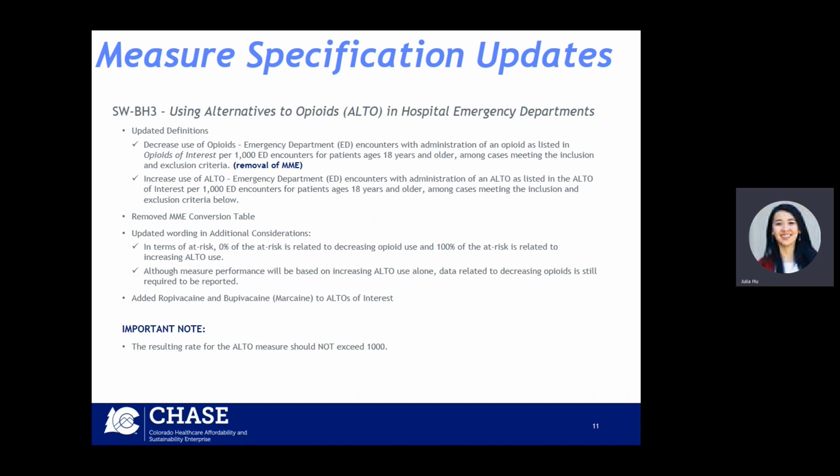So during our training, we received several questions related to the ALTO measure. So I'm going to call out a couple of those questions and explain the responses that were provided. The first question is, Matt, can you speak further on the at-risk being tied to ALTO use? Does this change not promote hospitals to give ibuprofen to every ED patient? Will this quickly become a top-down measure?